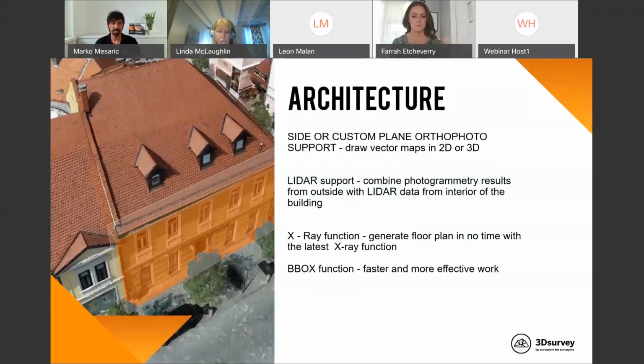Okay, another industry, architecture, side orthophoto. On the left side, you can see an orange box which defines the orthophoto facade which we will create. One click away, the orthophoto is there, and then you can vectorize all the details you would like to have. LiDAR, once again, is compatible if you would like to edit something even more detailed.